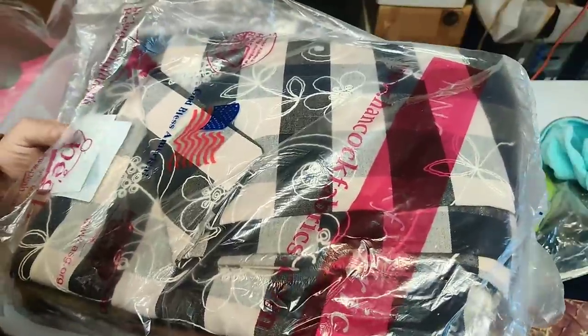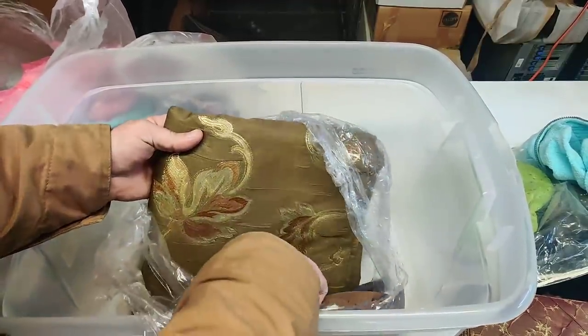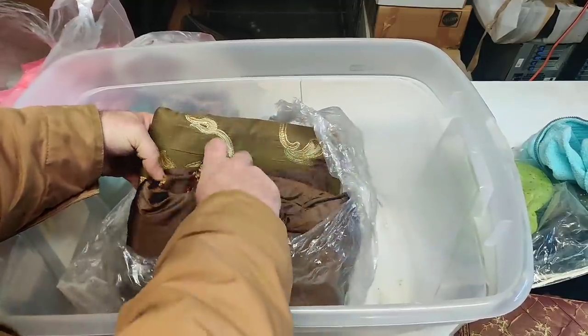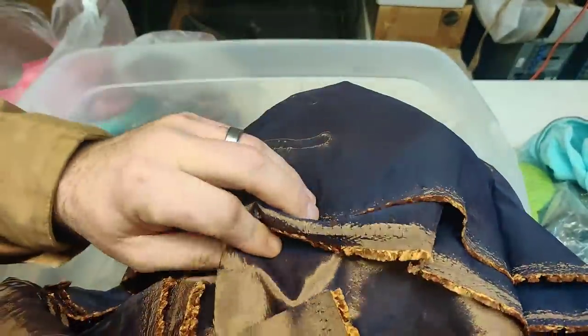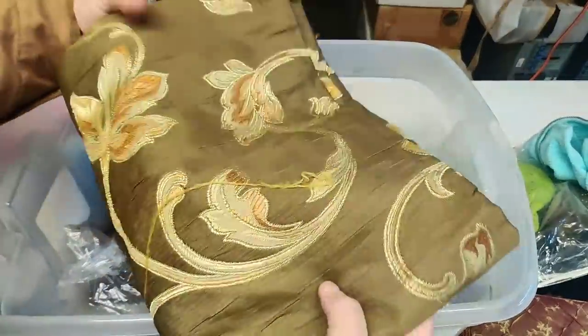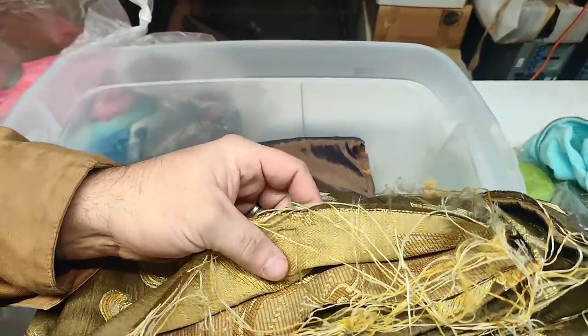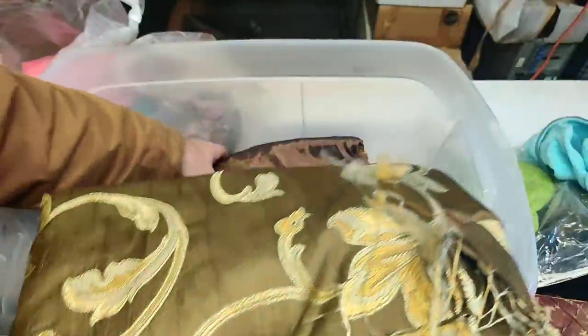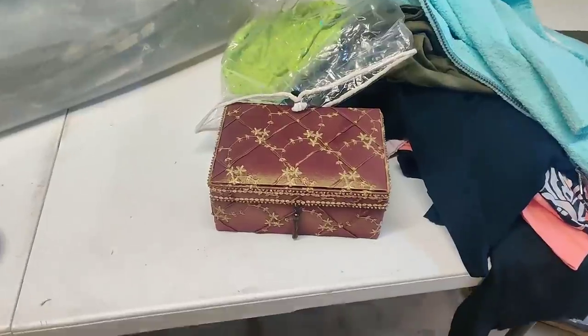And this is Hancock fabric. So we got more fabric here. This feels like tapestry, though. It's real thick and heavy. Some of this could be really nice. Don't have a clue. Well, that's embroidered. I don't know what this stuff would go for, but it's nice nonetheless. Look at this stuff. It's thick. That's almost like something you would reupholster with. It's upholstery fabric, I think. Same thing with this. Real thick stuff. Nice, though.